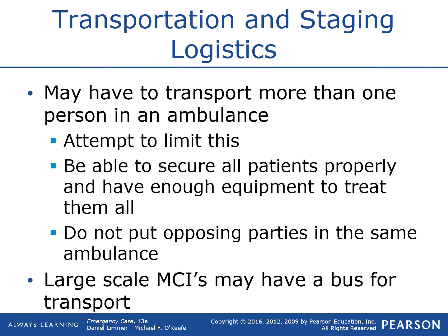During an MCI, you may have to transport more than one person in an ambulance. We really try to limit this, but sometimes resources call for that. If you have no other ambulances and you have 2 or 3 patients, all within your ability to treat, you might end up transporting 2 or 3 patients. You do have to be able to secure all patients properly and have enough equipment to treat them all.